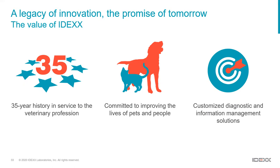And then with all that research and development that we do, we're really looking to customize diagnostic and information management solutions for your practice. The diagnostic tools we're talking about here that are really relevant to this conversation would be one of our DR solutions, or for information management, we talked a lot about it today, our WebPACS platform.